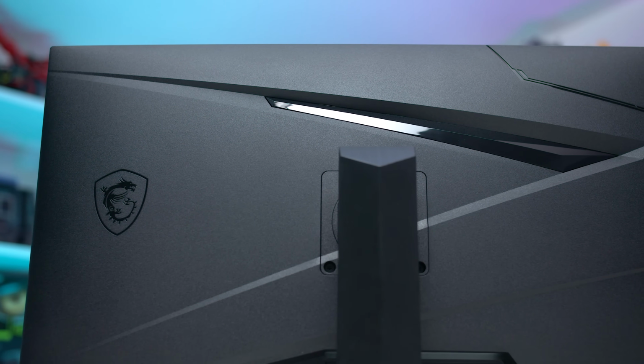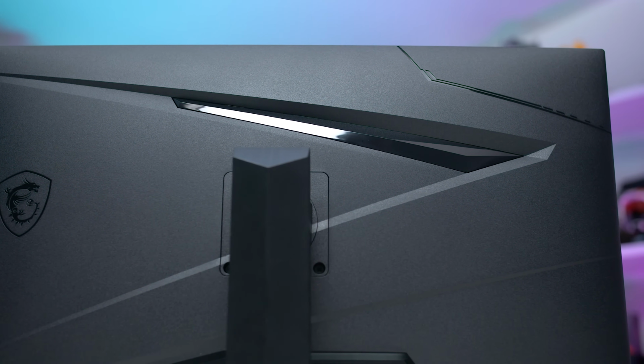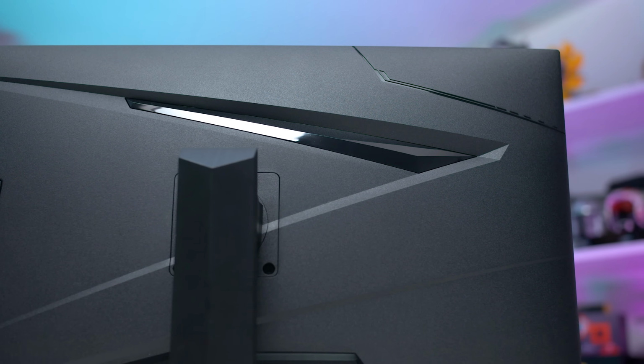With that said, the G274QPX does get pretty close. It's still a great monitor in my opinion, and areas like motion performance and color accuracy from the factory are only minor downgrades that could be hard to spot.